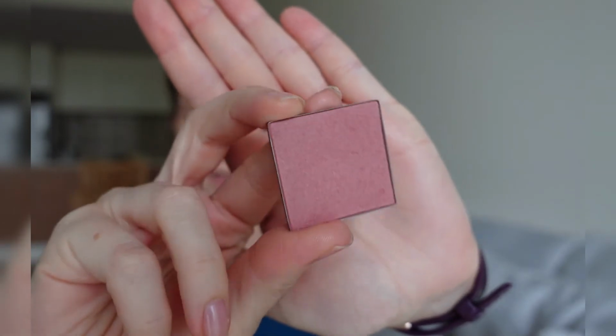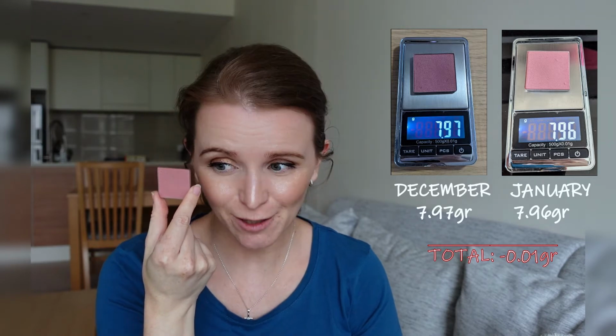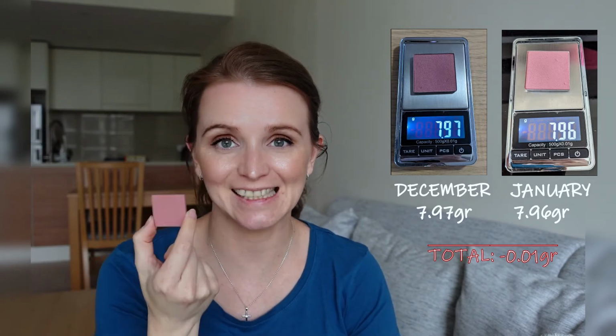The second blush in the blush category is an oldie but a goodie. A couple years ago I bought the Urban Decay Backtalk palette. As you know, that's like a face and an eye palette. I have depotted all my eyeshadows and my blushes. So this is Double Take, a really nice blush. I'm basically weighing this with the pan. When I introduced this blush, it was at 7.97 grams and it dropped to 7.96 grams.